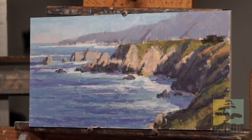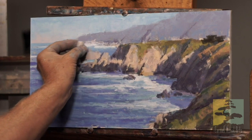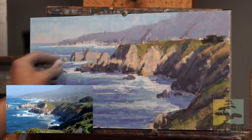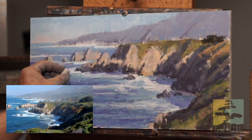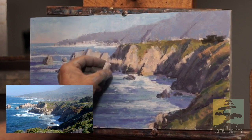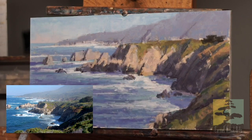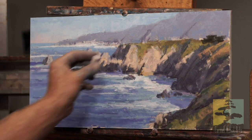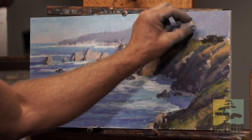The other thing to think about is how we see versus how the camera sees. I can take a picture where everything is in focus. Whereas if I'm standing there looking at this scene, and I'm focusing on this area, then that's out of focus. So I want to try to paint that, at least suggest that idea of an area of focus and an area that's just hinted at.